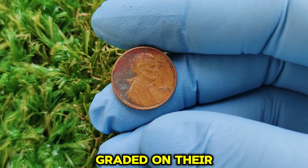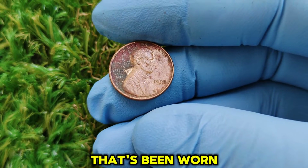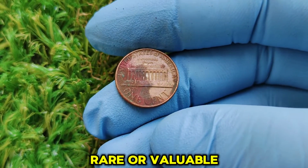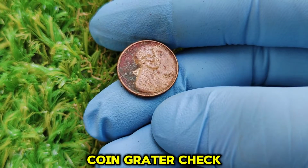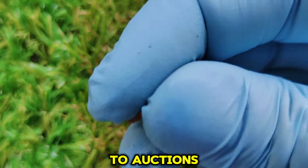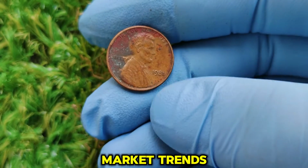Coins are often graded on their condition, which affects their value. A penny in mint condition will fetch significantly more than one that's been worn down. Work with a professional. If you believe you've found a rare or valuable 1981 penny, it's always a good idea to get it evaluated by a professional coin grader. Check auction results. Coins like these are often sold through auctions. Keep an eye on auction houses that specialize in rare coins to get an idea of current market trends.